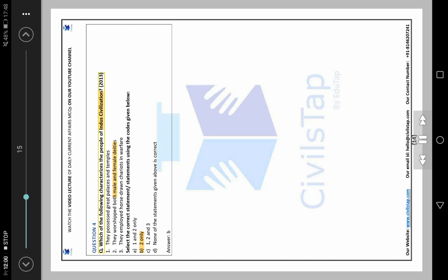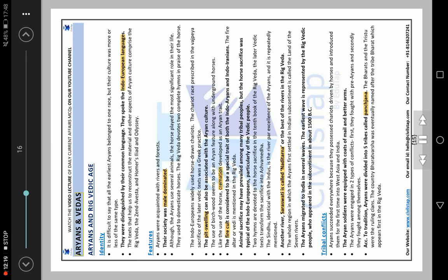Question 4. Which of the following characterizes the people of Indus civilization? 2013. 1. They possessed great palaces and temples. 2. They worshipped both male and female deities. 3. They employed horse-drawn chariots in warfare. Select the correct statements using the codes given below. A. 1 and 2 only. B. 2 only. C. 1, 2 and 3. D. None of the statements given above is correct. Answer: B.